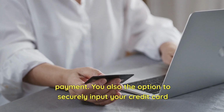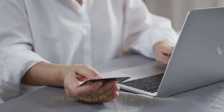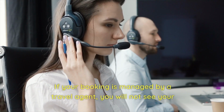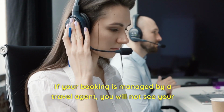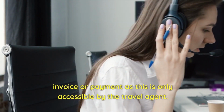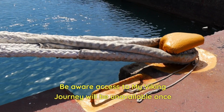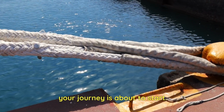You also have the option to securely input your credit card information in advance for onboard use and access a copy of your invoice. If your booking is managed by a travel agent, you will not see your invoice or payment information as this is only accessible by the travel agent. Be aware that access to My Viking Journey will be unavailable once your journey is about to start.